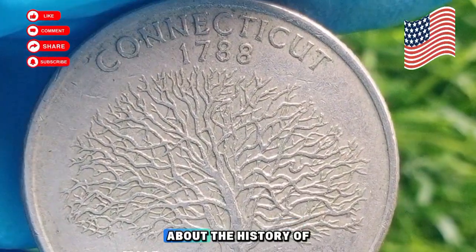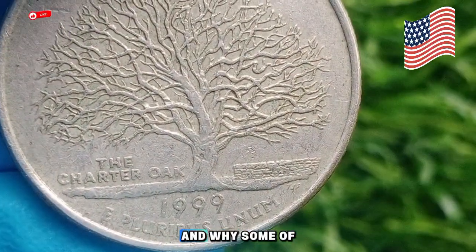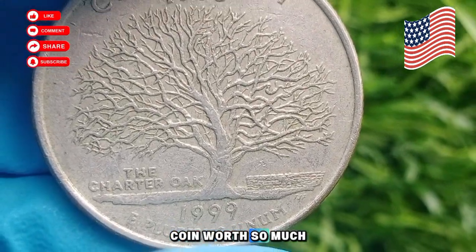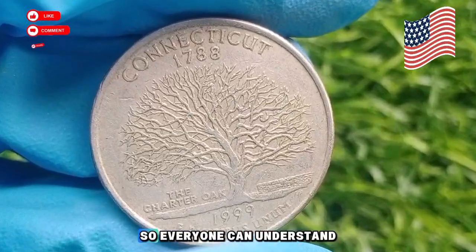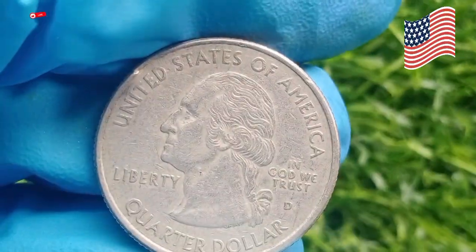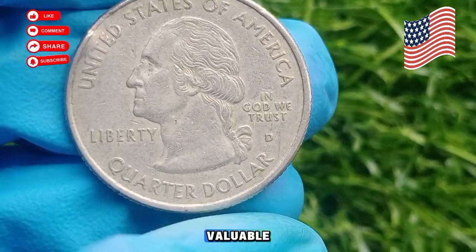Today we will talk about the history of this coin, the design, the common mistakes the mint made, and why some of these mistakes make the coin worth so much. Everything will be explained in very simple and easy words so everyone can understand. This way, even beginners can learn how to check their coins and maybe find something valuable.